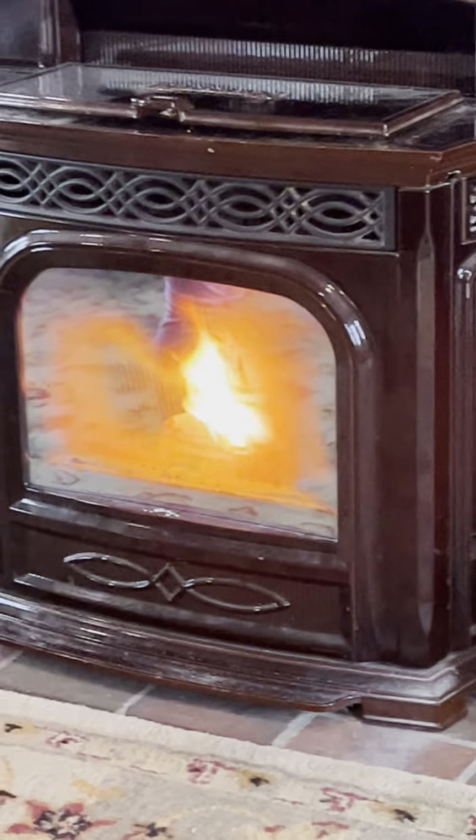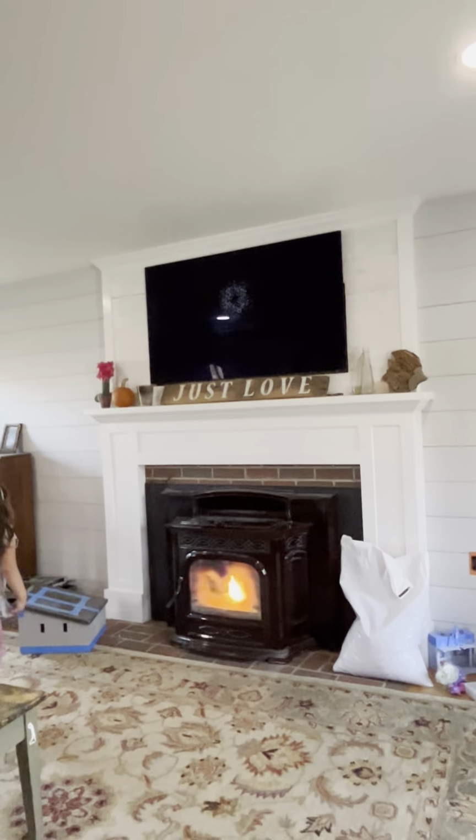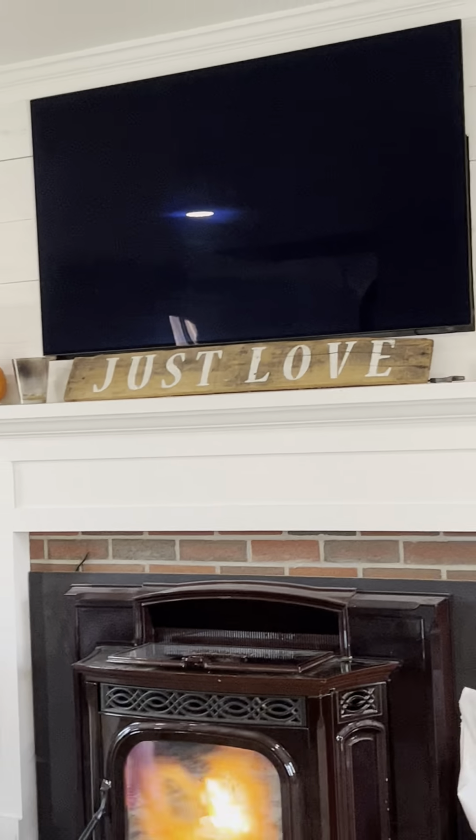It's not that big, Hopi. I know. And up there is a TV. I can't even see the TV. There we go. And we have a lot of stuff.